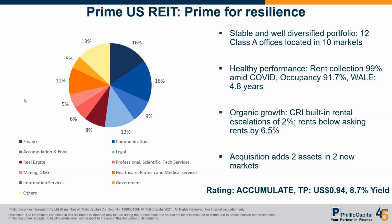We also like that we can expect stronger rental growth for the portfolio. So Prime's portfolio has almost all of its leases equipped with built-in rental escalation of 2%. Additionally, portfolio in-place rents are currently below asking rents by 6.5%. In other words, it's likely that we'll be able to see positive rent reversions going forward as leases expire, given that new rents are likely marked closer to market.